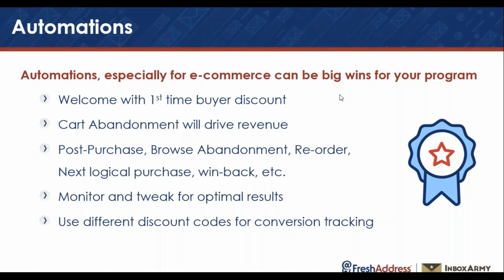So post-purchase as a thank you, and as a, hey, here's some other products that you might like because people who bought this also bought these things.